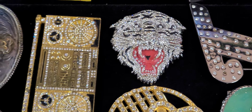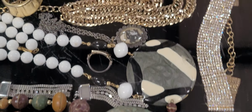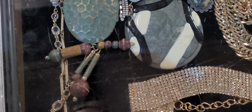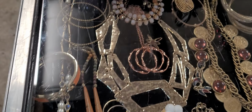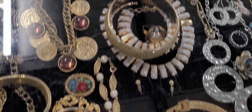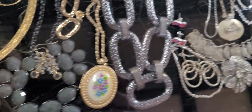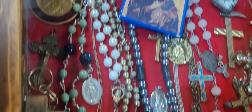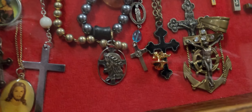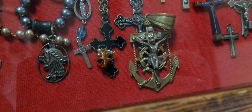Interested in this one right here. Not so sure about these trays this time. I've gotten them before. That piece right there, that looks old.